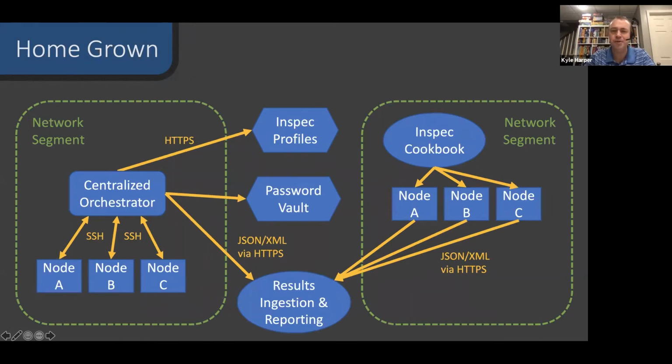There's really two approaches that we've taken. One is a centralized and one is more of a decentralized approach. In our centralized approach, we have an orchestrator that is able to gather the Inspec profiles and also reach out to some other proprietary services, such as a password vault that we have. And then from that centralized orchestrator, leverage the remote SSH capabilities of Inspec to actually reach out to the nodes and audit them. As it gets that feedback, it does a little data transformation in terms of formats and then feeds it into our results ingestion reporting platform.